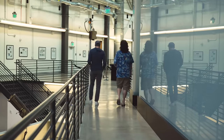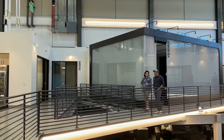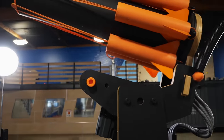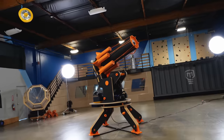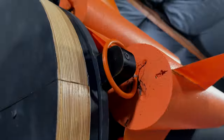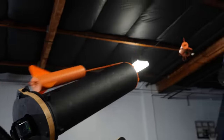And so now that we've got a handle on how the pros do drone defense, the question you're probably wondering is how would Mark Rober do drone defense? And I think the answer is, it would probably look something like this. A 7-foot-tall, fully articulated mega turret that fires a 6-shooter barrel worth of preloaded mega darts.